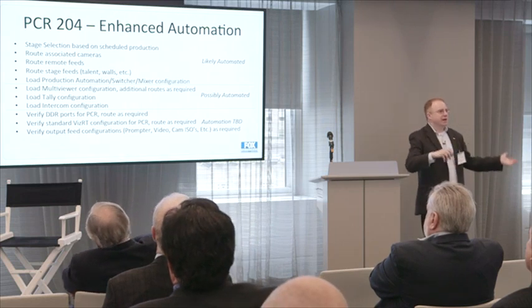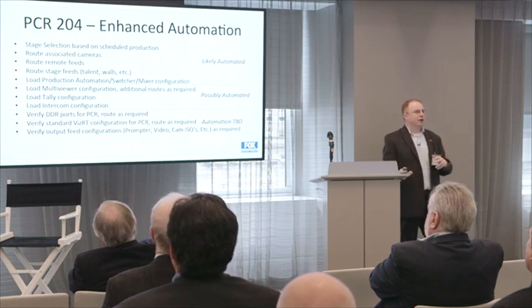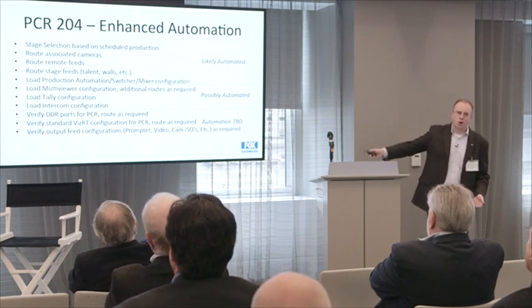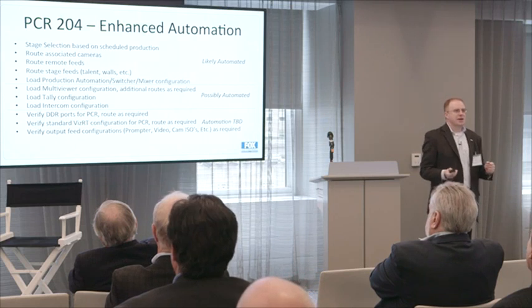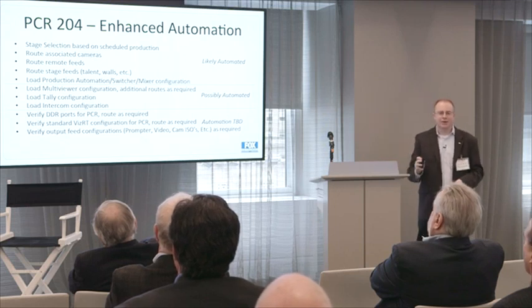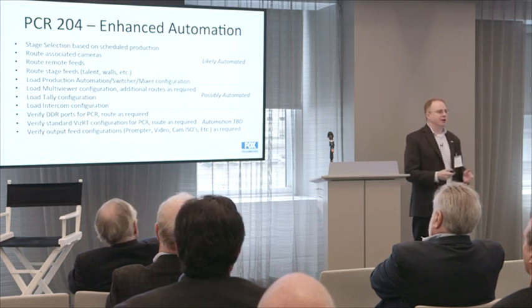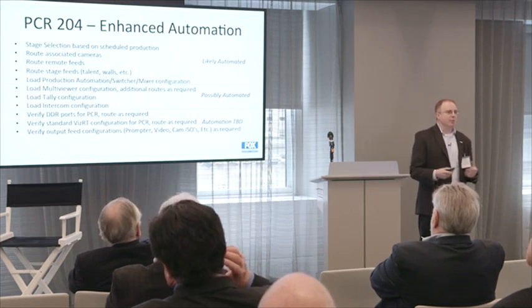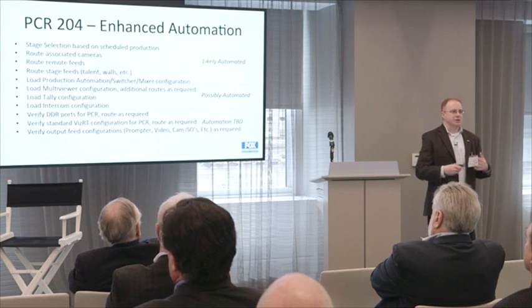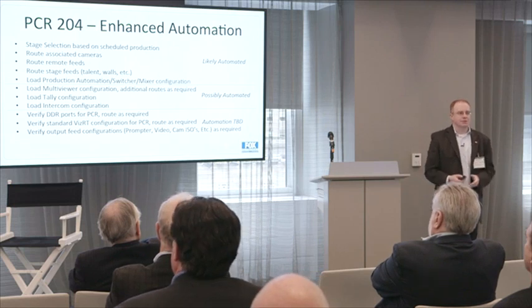On the enhanced automation side, we think we can definitely automate stage selection based on scheduled productions. We think we can automate the routing of cameras, remote feeds, stage feeds like video walls and talent displays, as well as automation of switcher mixer configuration. We're hoping to be able to automate multi-viewer configuration, tally configuration, and intercom configuration. And we're still working out DDR ports for the production control room, as well as graphics, and also doing various output feeds, like prompters and videos and cam ISOs.